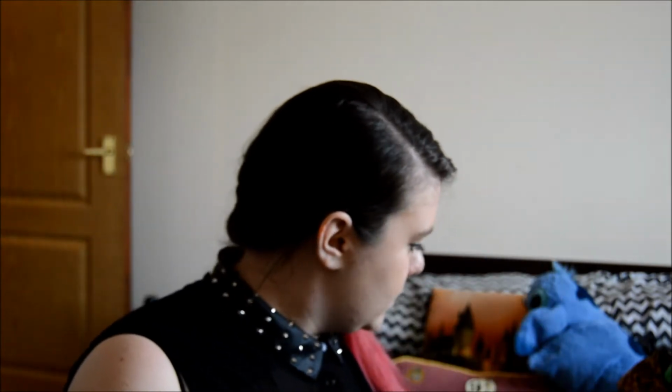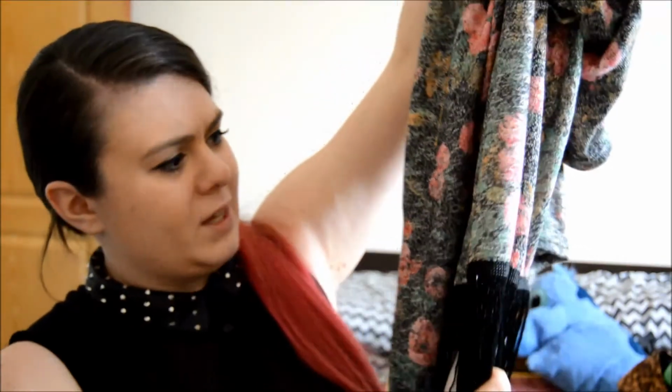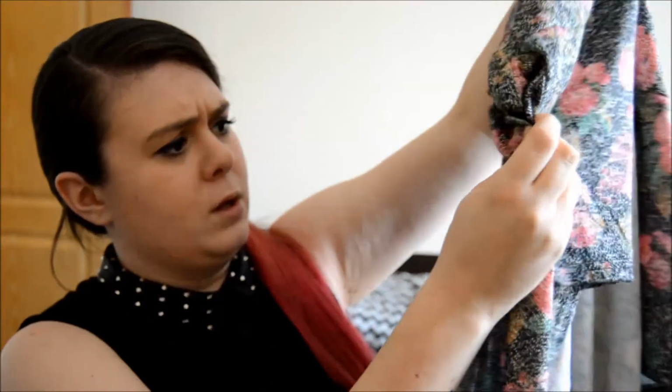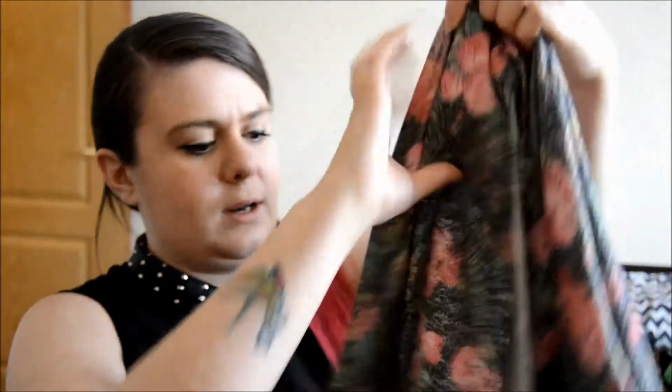That is those. The last thing I bought in the sale, which I probably should have hung up because it would be easier to show you guys, is this flowery, I suppose it's a kimono, but it's a lot thicker and a lot more sort of woolly material, so it's sort of like half cardigan, I suppose. It's got a lovely print on it, which I'll hold up to the camera so you can get a nice look, and it's got some gorgeous tassels at the bottom.